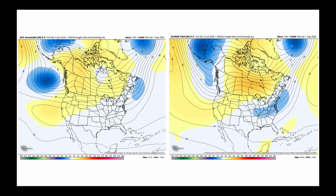Now, you've probably noticed as of late the models have not necessarily been in great agreement. They've been moving the ridges around independently of one another, even in their ensembles, and I don't think any of them really truly understand how troughs keep coming out of the Bering Sea through Alaska into the Gulf of Alaska. They've really not captured that process very well.